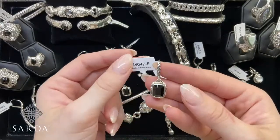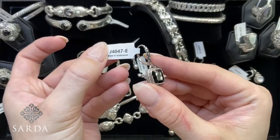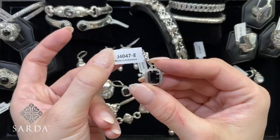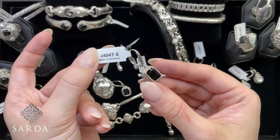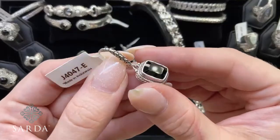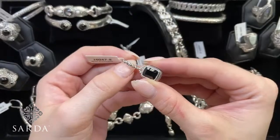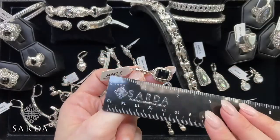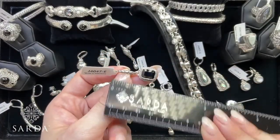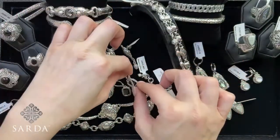What a great little earring. Look at these. J4047, are the black spinel watermark and hammered French wire earrings for $99.99. Hammered lever back here. You can see the extra facets at the top for maximum sparkle. And that classic double braid, double bezel setting. An inch and a quarter here. Such a classic black earring.